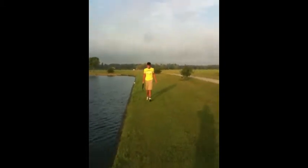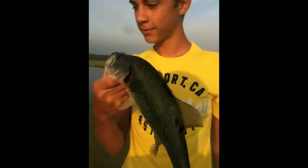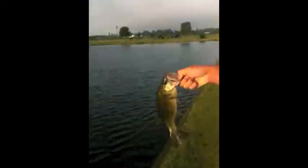Tyler's got a fish here. Tell us what it's on. Pretty nice. Senko, D sinkers from Z-Man. So good fish. We'll get back to you guys. We're fishing on a different pond in front of this man's house, and they're connected. So there's a lot of fish in here, a lot of schoolers. We're trying to get it out as far as we can, and it's been working pretty well. So we'll get back to you guys with more fish.